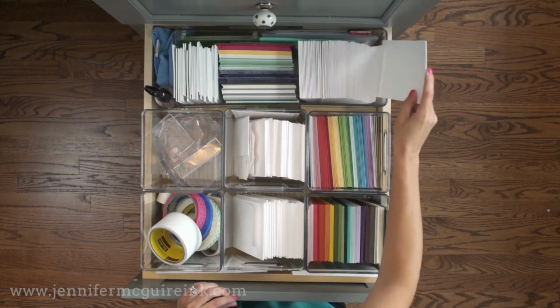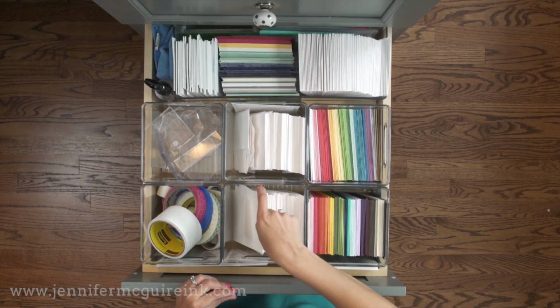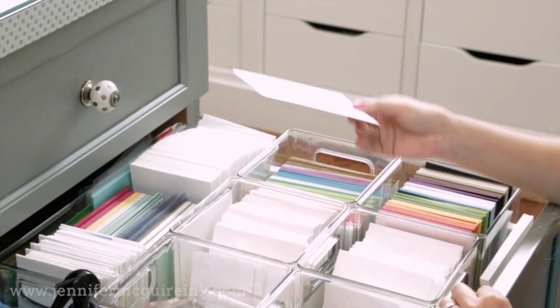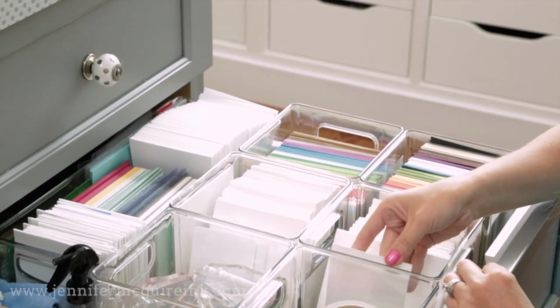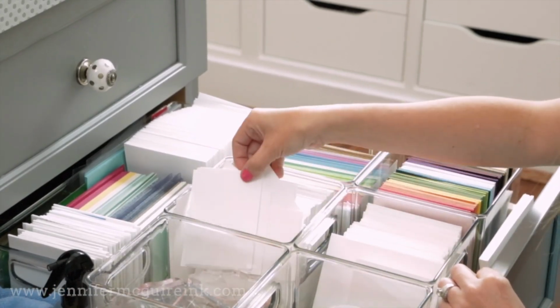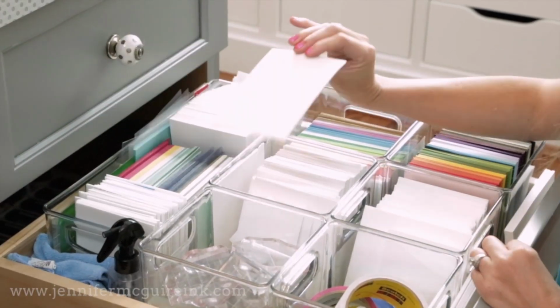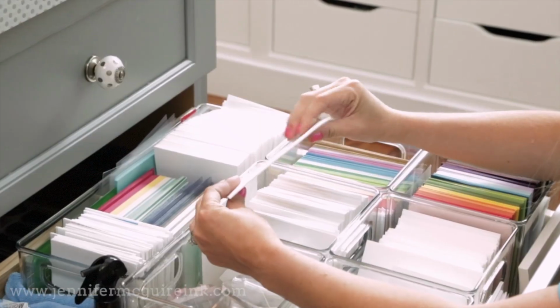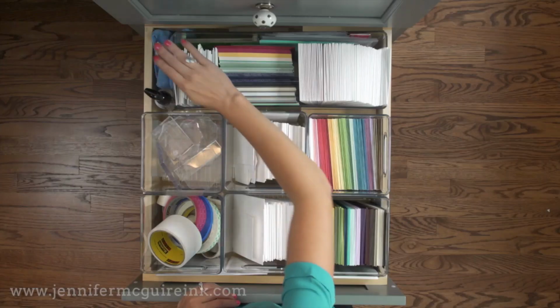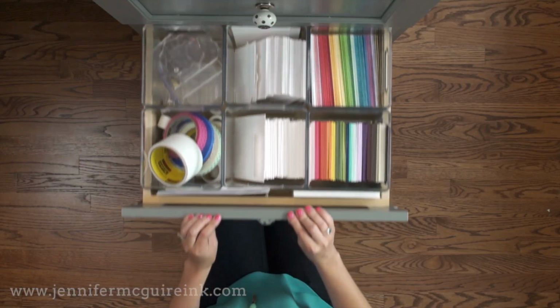I also have my favorite white cardstock pre-cut to 4 1/4 by 5 1/2. So when I'm creating, I can just grab one of these and do my stamping, and I don't have to take the time to cut them. And I even keep little scraps in here so that I can use those also. In the back here, I have pieces of craft foam ready so that I can put these on the front of my card if I want some dimension behind my stamped pieces. I find that by having things pre-cut, it saves me a lot of time.